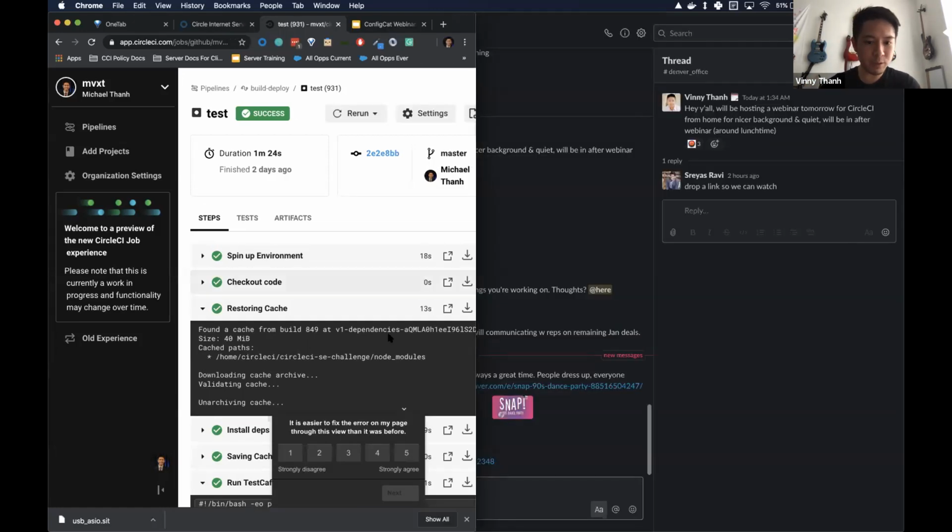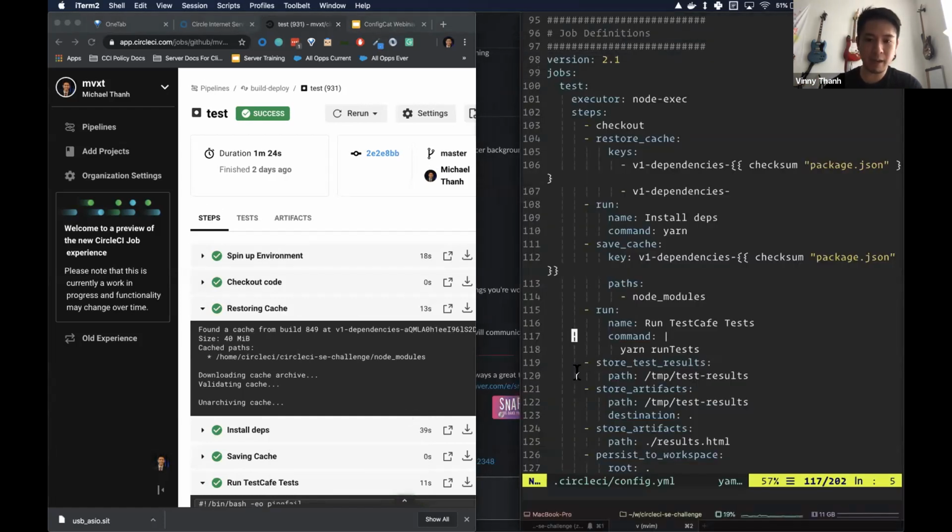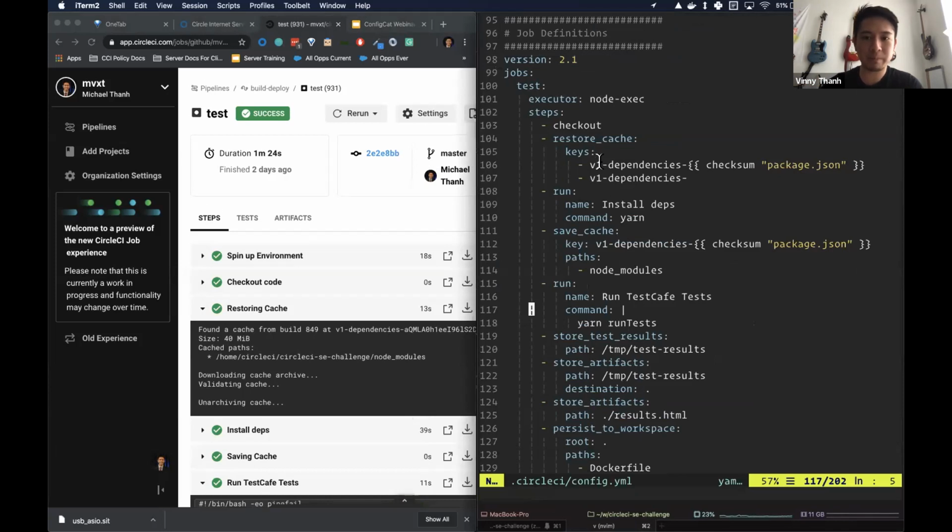This configuration that you see right there is all done via a config.yaml that you see on the right-hand side here. As I mentioned before, every job consists of an execution environment. Here, I'm using my node executor, and these are the steps that I am running inside the job. Besides a few special predefined keys for CircleCI, which is for special functionality that we offer, like caching and storing test results, artifacts, etc., all of your steps are just going to be simple run commands where you can run essentially whatever command you want to.